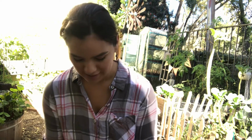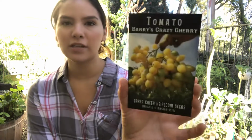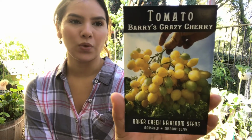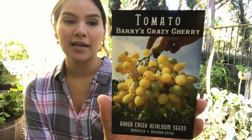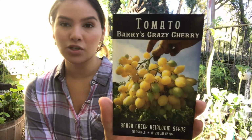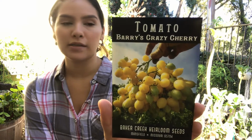I'll move on to the tomatoes. Okay, so the first tomato, I only ordered 2 tomatoes, which I know that's probably kind of weird, but I have a lot of tomato seeds already. But the first thing that really piqued my interest when I was looking through the catalog was this Berry's Crazy Cherry Tomato, and it's because it says it has humongous clusters, 40 to 60 fruit each cluster, of beet yellow cherries, sweet, great for salads.